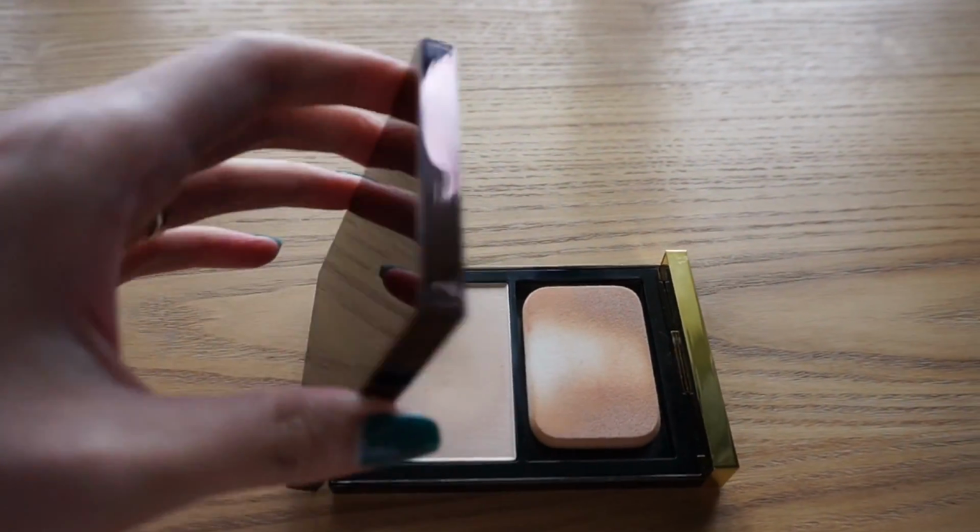The first thing that I have is the Tom Ford Compact Foundation. It's the Traceless Foundation Compact. It's quite smooth. The powder is really fine. So it's good for touching up, and also if you don't have really dry skin, you can also use this as just a foundation if you're on the go and you need something quick.